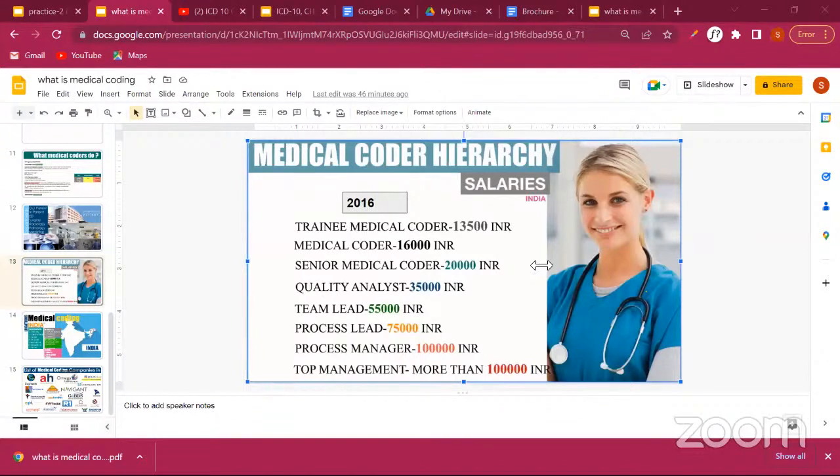But I'm talking about this scenario in 2014-15, when medical coders were very few, the demand was too high and the supply was too less. That time they were hiring without even CPC. They were taking the students, and after working, they used to tell, okay, now you give the CPC exam. I don't know the present market scenario, but you can give the CPC exam, and with our kind of training, you should be able to clear the interview and then go for the CPC.